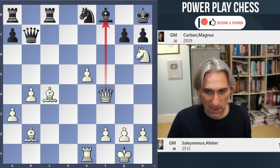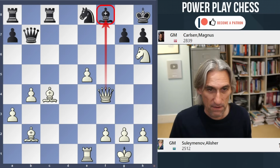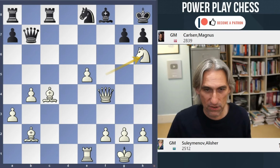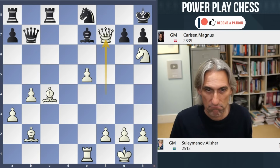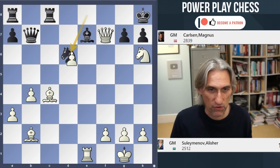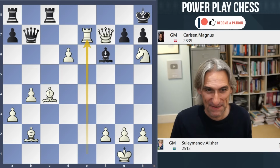Extraordinary. Okay, well, let's just clear up why exactly did he resign. Well, queen takes bishop threatened. Let's look at a couple of alternatives. So what about bishop e7? Queen in. It's fatal, threatening queen g8. And if knight d6, you can take that. This is not looking good for black. It's absolutely crushing.